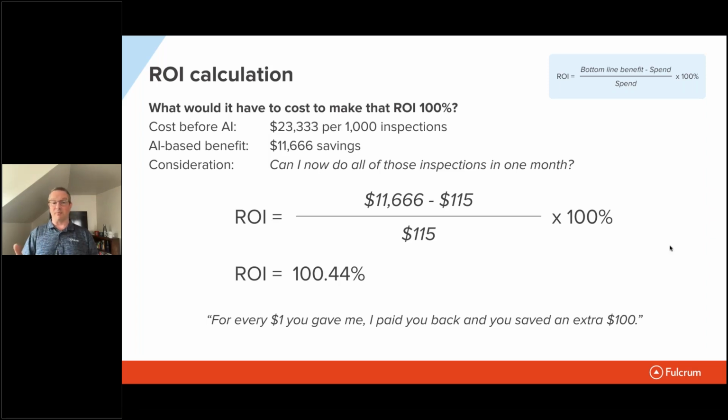You want to get only 10% ROI? You want to do that math? Sure, it's $1,150 it would have to cost you, and I promise you Fulcrum's nowhere near that. So for every dollar that you gave to the software, the consulting, the setup, the training, the new devices, if new devices are important, whatever it might be, for every dollar that you gave me, I paid you back and saved you an extra $100, that's a huge, phenomenal benefit.